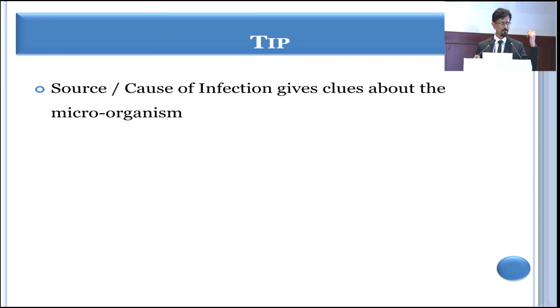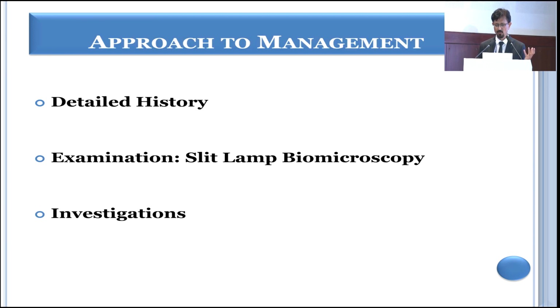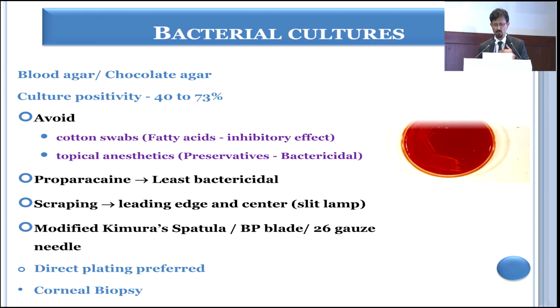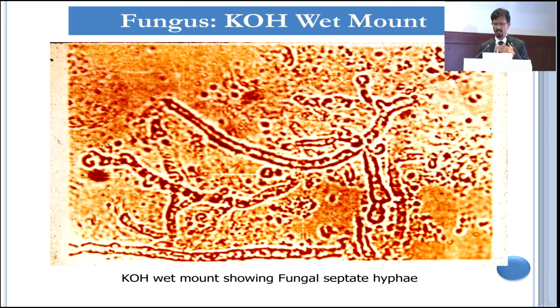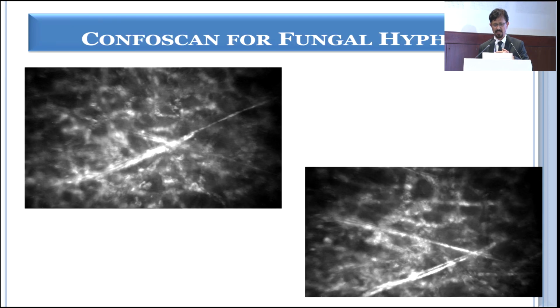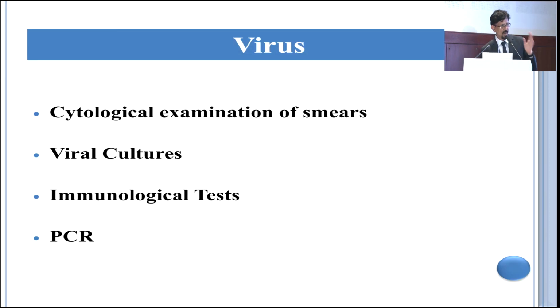And once again, going back, the main aim of management is to find out the microorganism. So the approach of management will be a very good history, good examination and investigations. You have gram stain, KOH, you have bacterial cultures, you have PCRs, for fungus you have KOH wet mount, Sabouraud's dextrose agar, everything is there. PCR, rapid PCR, confocal scan, everything is there. But the key is that if there is a corneal ulcer, if you just have to do one investigation, do KOH. Rule out fungus. If it is not there, it is bacterial.